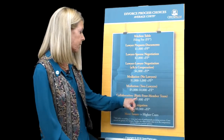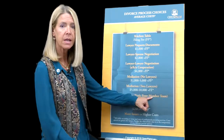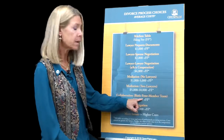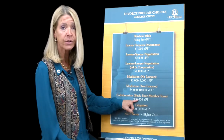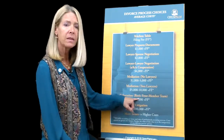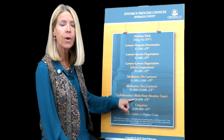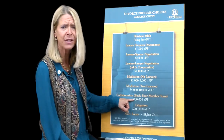So you've got those 4 professionals, basic 4-member team here in Florida. Sometimes you'll bring in a child specialist if you've got a special issue with a child. You might bring in a realtor at one point if you're trying to sell the house and there's an issue with that. You might bring in a vocational specialist. This is freedom. This is fashioning your own divorce. This is putting the divorce together the way you want it on the issues that are important to you and your spouse and your family.